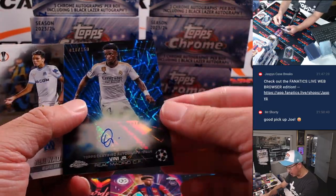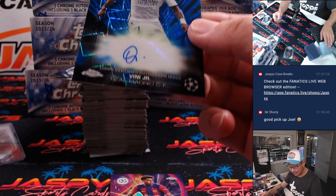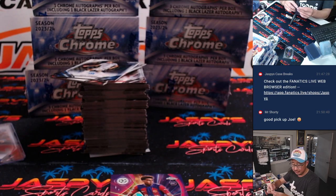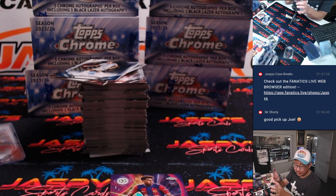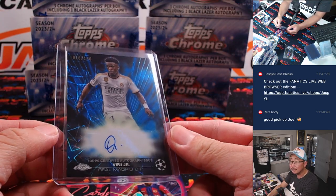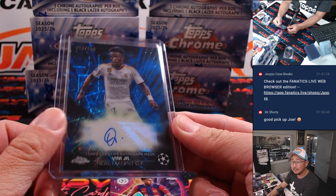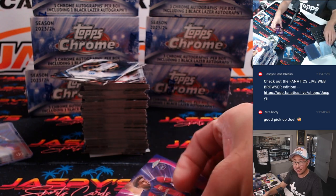And there's our first autograph. It's Vinny Jr., 18 out of 150, black laser autograph. He's pretty good. That's for Real Madrid. That's for John Jackson. A nice start. Congrats, John.